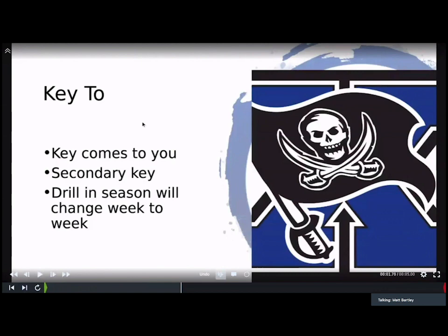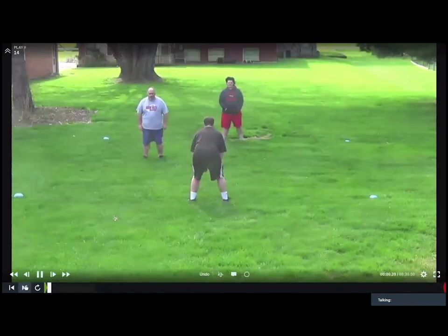Now, after that, we do key 2 drill. So the key comes to you. There's a secondary key. So for this one, I'm using a running back and an offensive lineman. This drill in season will change week to week. Usually I will have, maybe it's 2 linemen, whatever our key is is what I will use. And it really depends on the offense you're seeing. Sometimes it's different things. So here's key 2.